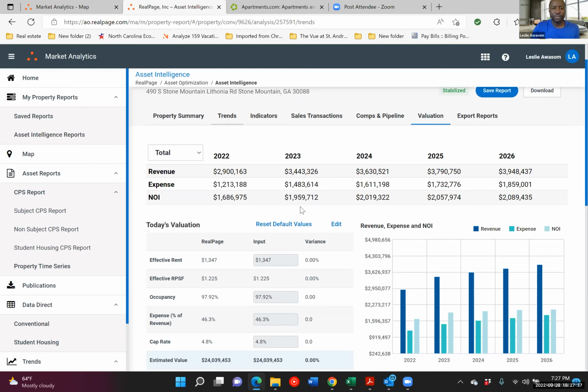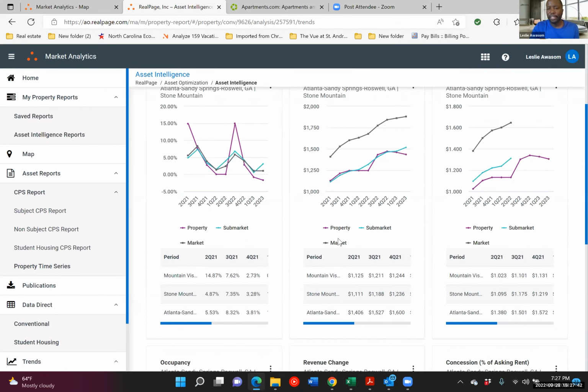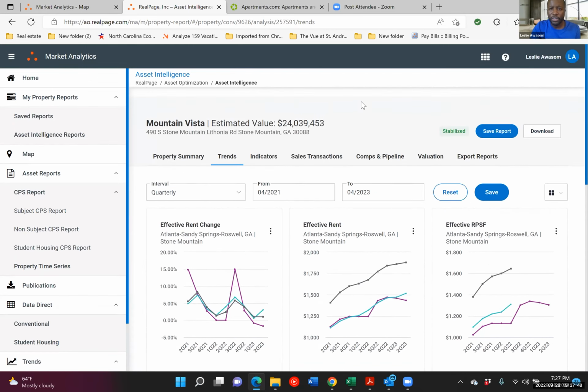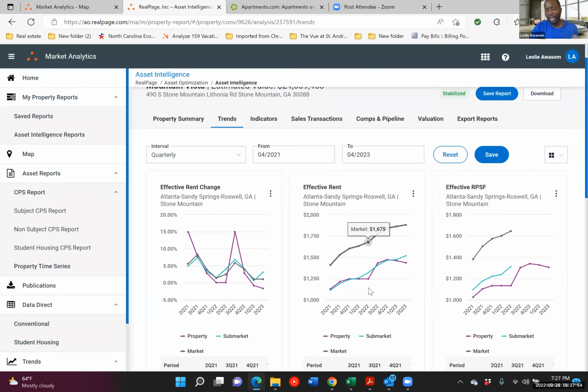Just going to go down to some trends here. It tracks trends up to 1 year ahead. So for the quarter, most of the trends are on the upswing, showing an increase in effective rent, nothing drastic, just a progressive increase in effective rent, which is in line with what we saw in this market when we were touring the market.